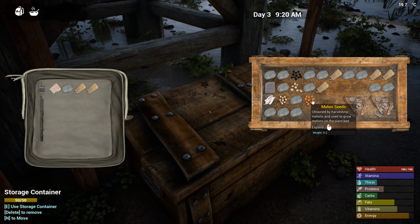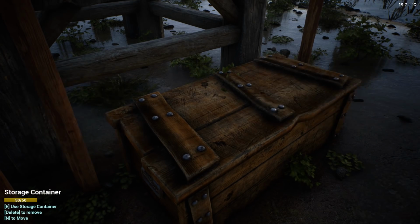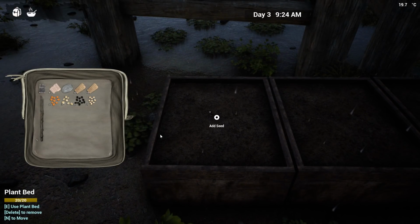Oh, gosh, hold on. Gotta switch our backpack here. I really wish it would just open the right backpack for the job. There we go. And cuke seeds. All right. Let's get them in. So we open it up. We can use the plant bed. Cuke. Put a cucumber here.